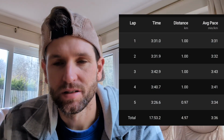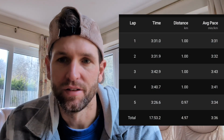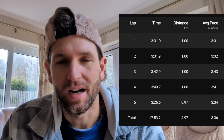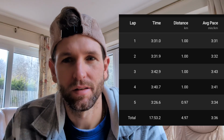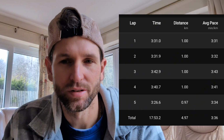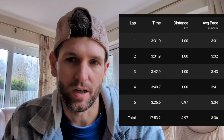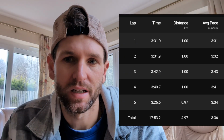And as you can see, during the third and the fourth kilometer, I did slow quite a bit, but I put that down to the route being quite narrow in those sections and having to weave around so many people on the course. So I do think I lost a few seconds there.